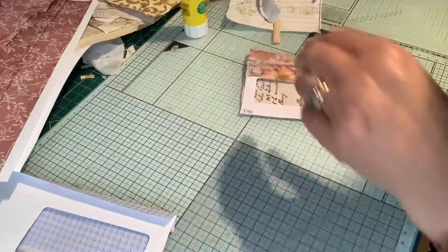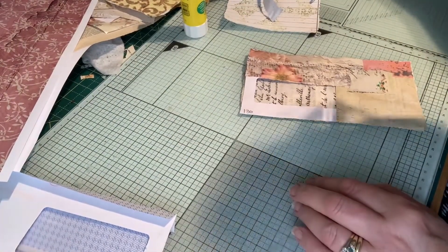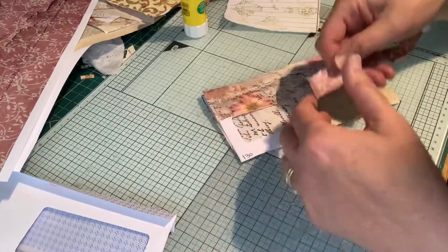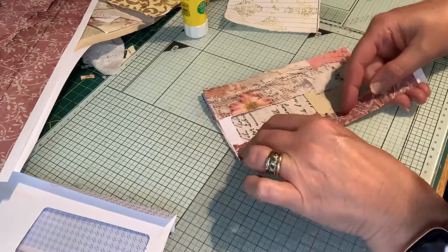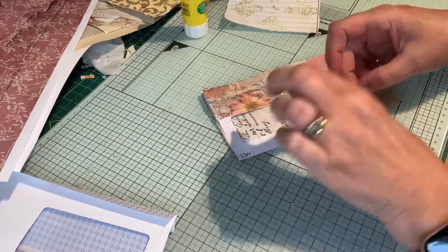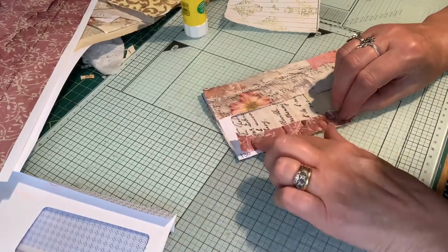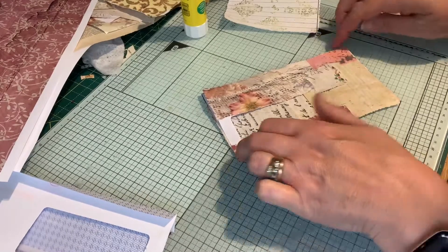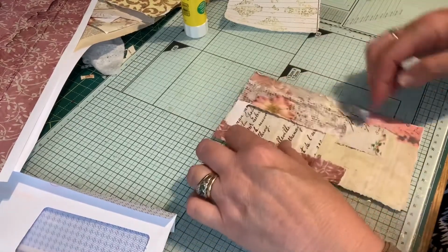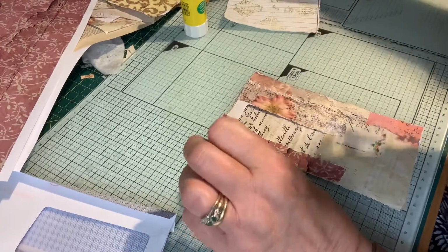Rachel does it, and she does it so quickly. I think it's not that easy, or it isn't to me. I can never do it that easy. But then you are watching the master at work. So yeah, I like that there, and then I just need a little bit of something there.